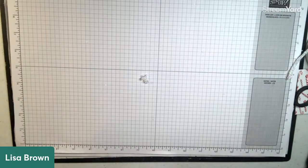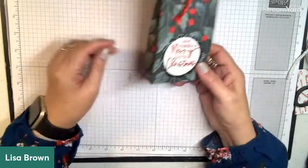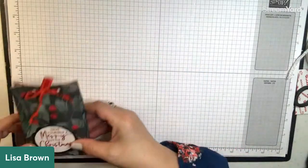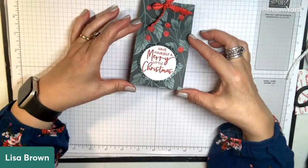Okay. Here's the next little bag we're going to make. Thank you, Patty. Thank you, Cindy. Okay, so here, this is just about 1 inch in depth, and it's 3 inches wide and 5 inches tall. So you could fit a little gift in there, even a gift card.